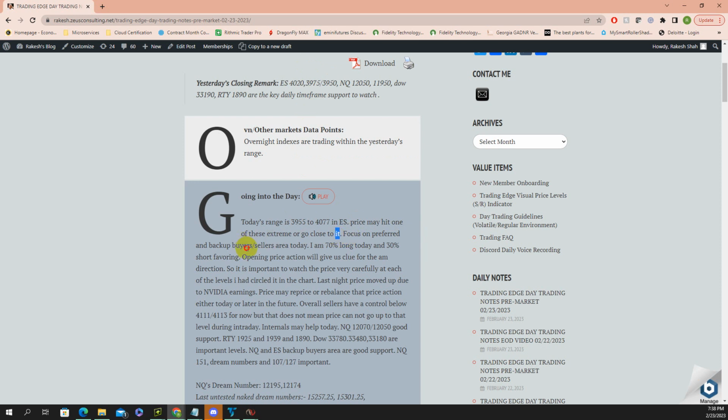Focus on preferred and backup buyers and sellers area today. I'm 70% long, 30% short favoring, right? Opening price action will give us a clue for the AM price action or direction. So it is important to watch that price very carefully at each of the levels I have circled in the chart, and yesterday's end of day video also I highlighted those circles. If you remember, there are specific price points.